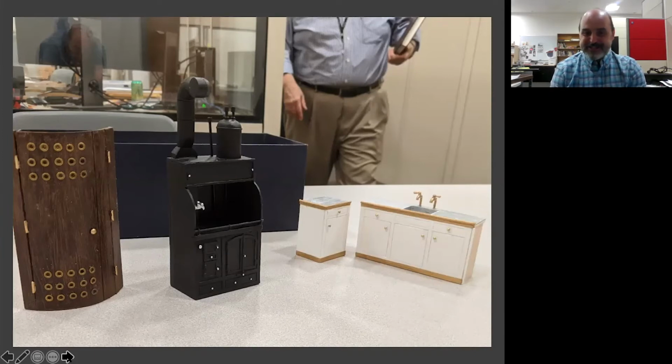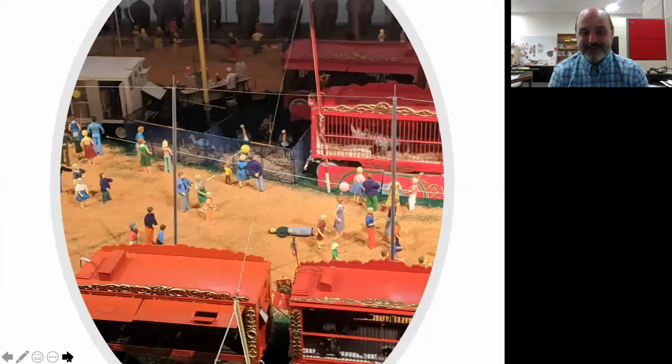And in addition to the new pieces that go in, there's a little bit of maintenance that I do with the older pieces. If we can see the next slide. Here is one of the figurines that was installed years ago, and right in the middle of the scene there, you can see he is falling down on the job. And this happens from time to time.